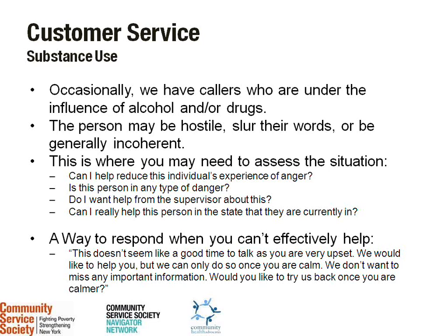So, substance abuse. Occasionally we have callers who are under the influence of alcohol and or drugs. The person could be hostile, angry, they slur their words, or just not be coherent, right? This is a good place to assess the situation and think about, can I handle this? What am I actually able to do for this person at this time? Are they in any type of danger? Our call hours are 9 to 4, so somebody calling within daytime hours under the influence of drugs obviously has a lot going on in their lives, and are they okay?